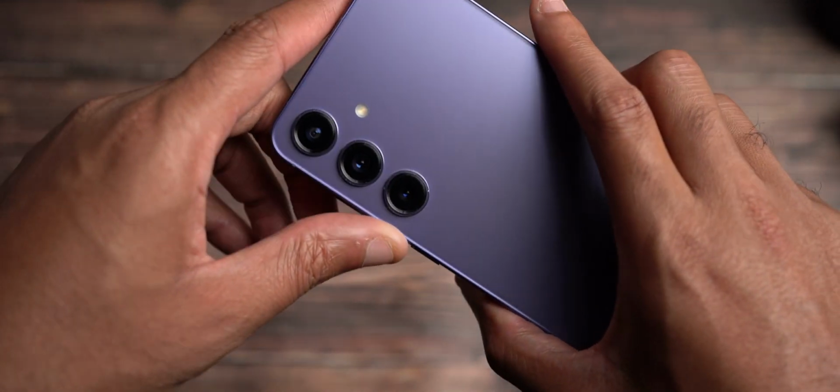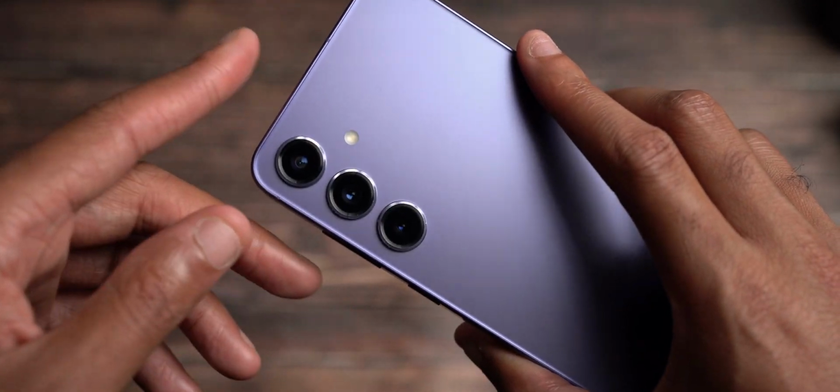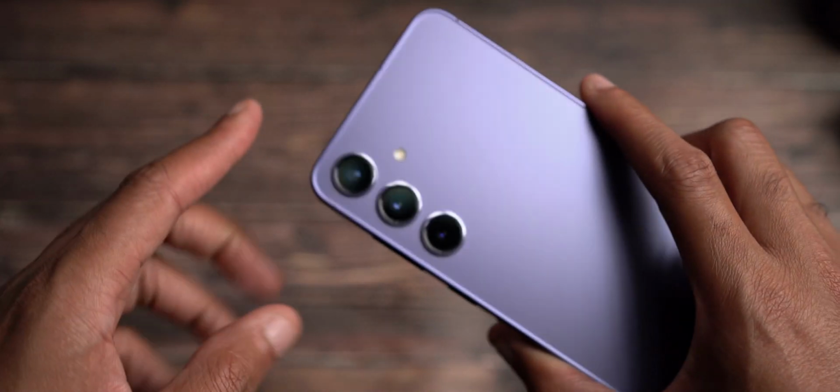So let me know down in the comment section below if you guys have updated your Galaxy devices yet. Are you waiting? Are you hoping to address some bug or feature or battery drain that you may be experiencing? Again, the comment section is open for discussion.